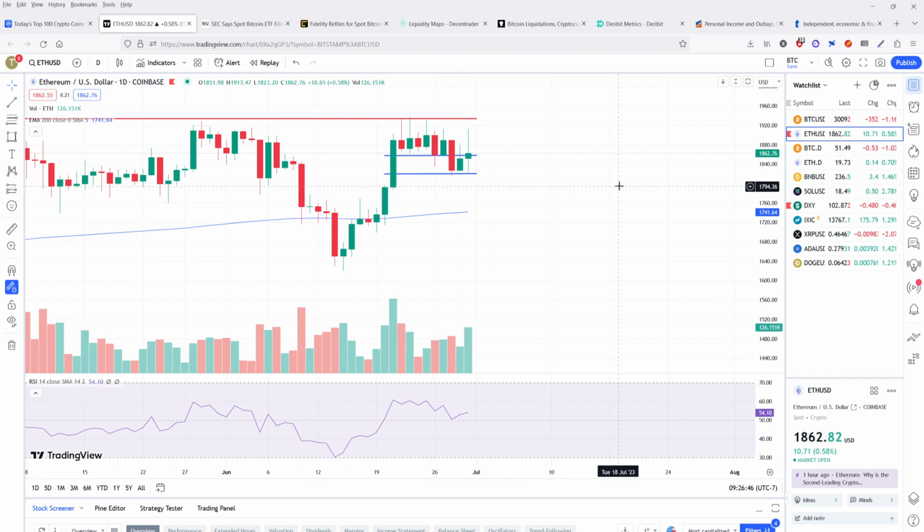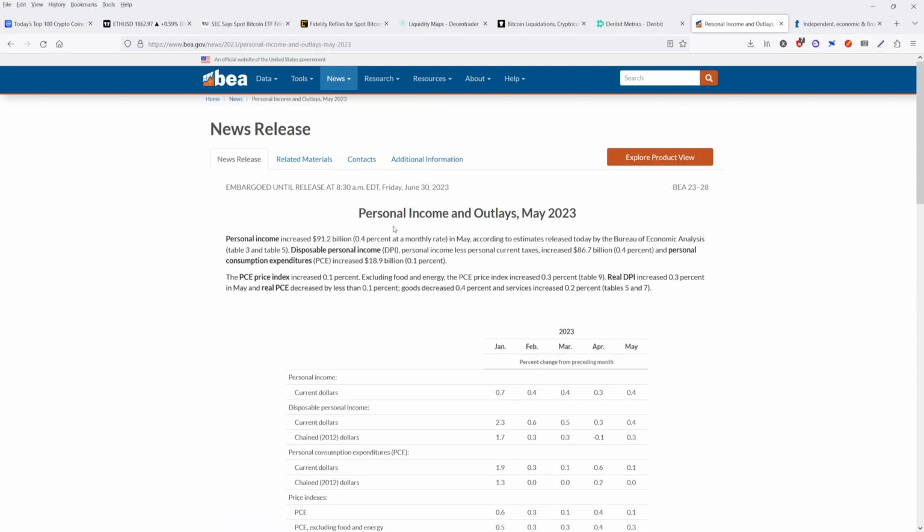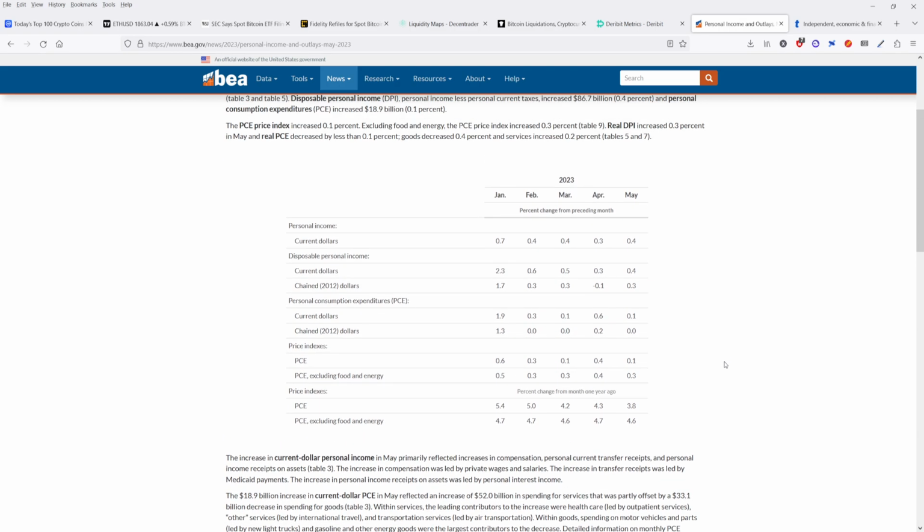Now, I also want to talk about the macro picture and what happened today. A very important report came out: the PCE, the personal consumption expenditures. This is very important because if you take a look at the month over month PCE numbers, we can see that from January to May this year, we've seen a pretty consistent decrease in the inflation rate for the PCE.